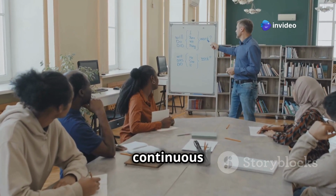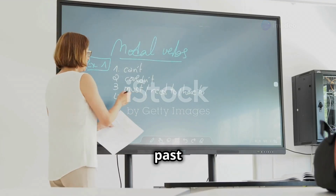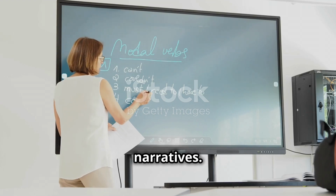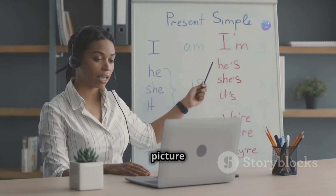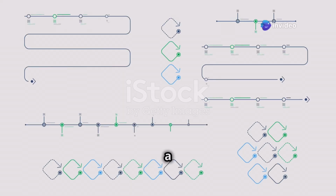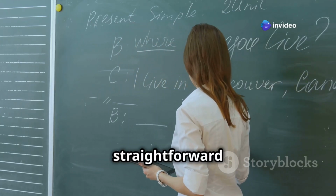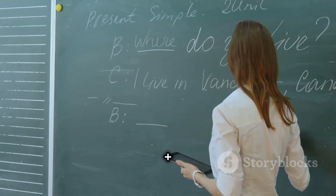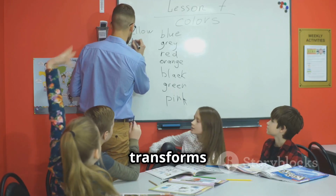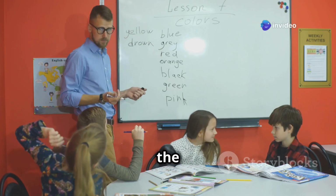The past continuous tense, also known as the past progressive tense, adds a bit more flavor to our past tense narratives. While the simple past tells us what happened, the past continuous paints a picture of actions that were in progress at a specific time in the past. The formula for this tense is pretty straightforward. Was, were plus the present participle, verb plus ing. So, walk transforms into was walking or were walking, depending on the subject.